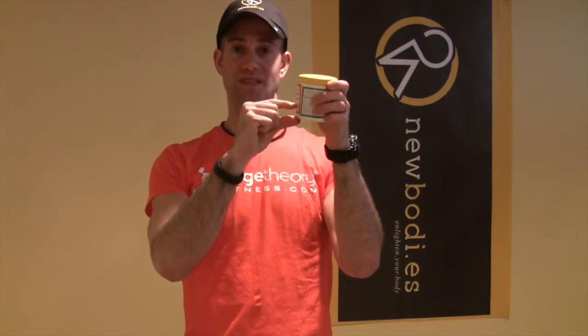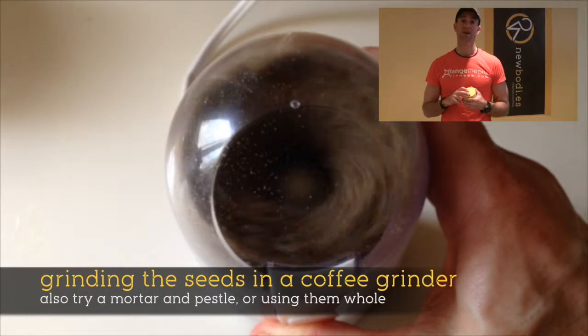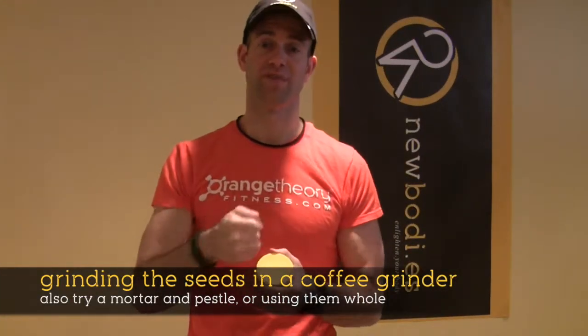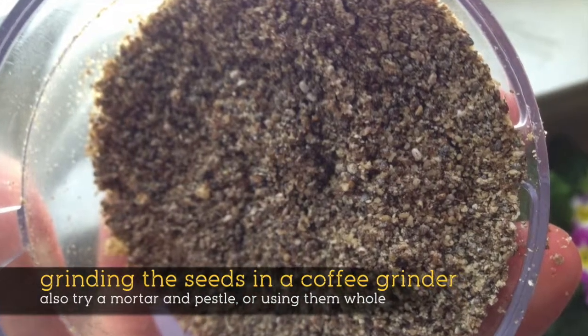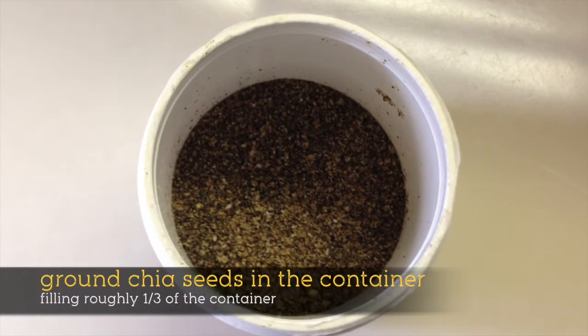But basically, you start off with your chia seeds. So as I said, you got about a third or a quarter of the way up this container, or whatever your container is going to be, full of chia seeds. Now, I like to crush my chia seeds and grind them in a coffee grinder. If you have a mortar and pestle, you can grind them up in there. You don't have to grind them at all. I just found that it creates a slightly smoother texture to the pudding, but it's not totally necessary. So here's one of those points where if you have the equipment, great, give it a try. If not, don't worry about it. But I grind them up and then just stick them in this container.